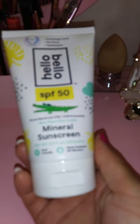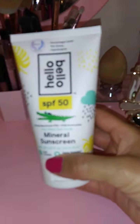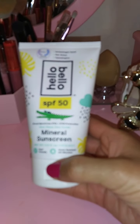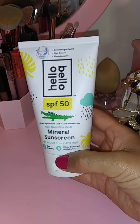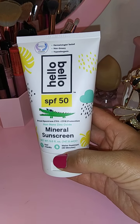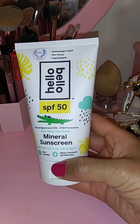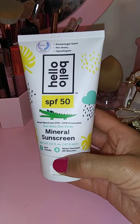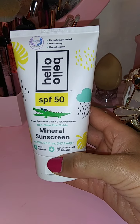Okay, so Hello Bello SPF 50. I purchased this from my local supermarket. So I like to use Black Girl sunscreen, but it's $15 a bottle. I forget the ounces. It's about the same size as this, maybe a little bit smaller. There we go. Okay. I think it's about 3 fluid ounces in the Black Girl sunscreen, and it's $15. And I usually purchase it online through Ulta. I don't know if my local Ulta has it. I'll have to check it out. But I usually purchase it online.